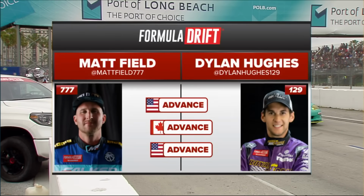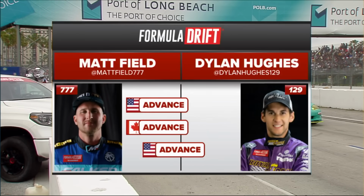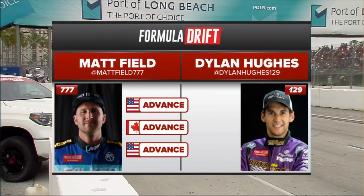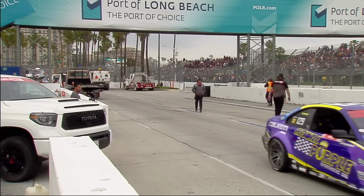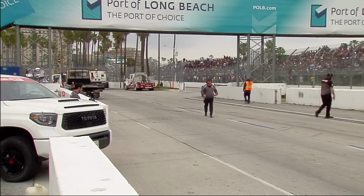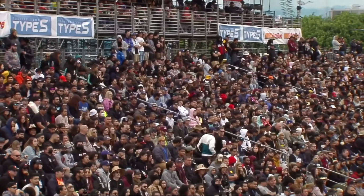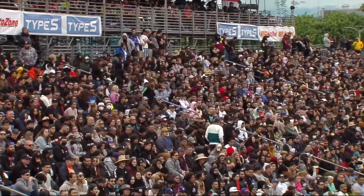Slide him left for Field, right for Hughes. Matt Field gets 1, 2, and Matt Field gets the win. Matt Field's going to the Final Four. Round of applause for Dylan Hughes. A great effort there. We will see Dylan Hughes and the Royal Purple BMW, go high-five them in the pits.